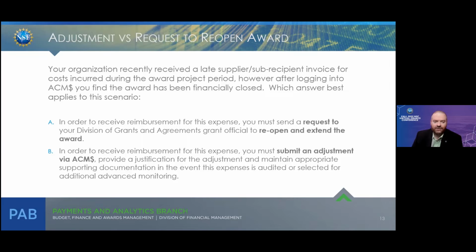A, in order to receive reimbursement for this expense, you must send a request to your Division of Grants and Agreements grant official to reopen and extend the award. Or B, in order to receive reimbursement for this expense, you must submit an adjustment via ACMS, provide a justification for the adjustment, and maintain appropriate supporting documentation in the event this expense is audited or selected for additional advanced monitoring.